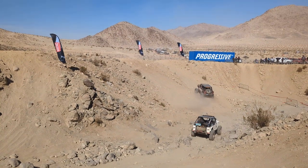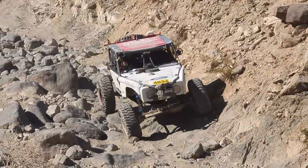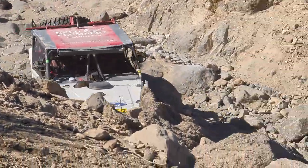After spectating over at Bessemer Mine Road, we took the short drive over to Turkey Claw. It's one of the rock crawling trails, and as you can tell, even the day before the big race, it was quite busy, but super fun to spectate.